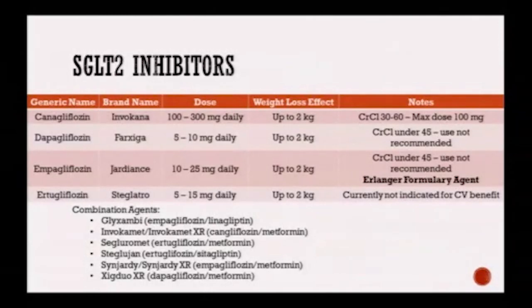Another thing to point out: ertugliflozin is currently in trials to show CV benefit, but has not currently shown CV benefit, and is working towards this as we speak. So if you do have one that you're choosing, you may want to stay away from that one for just a little bit, just until we get that data to support that.